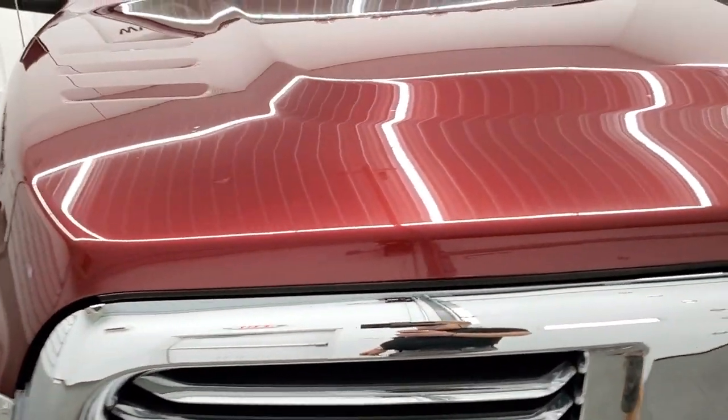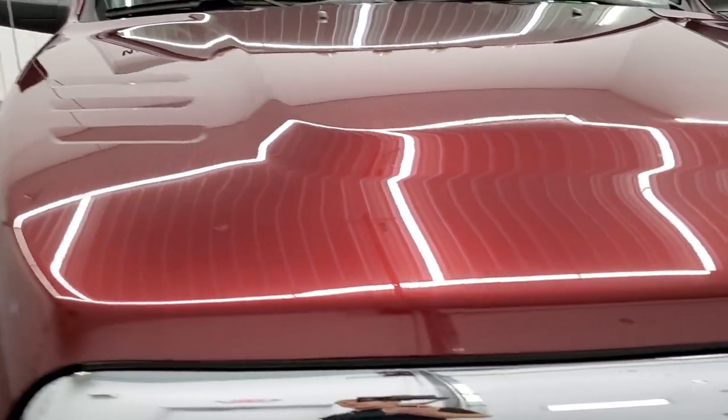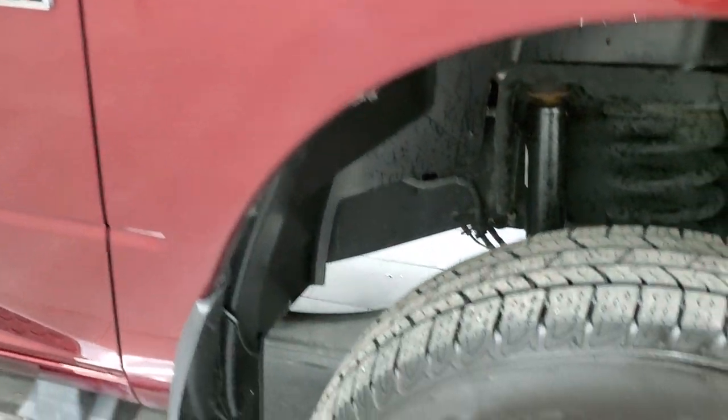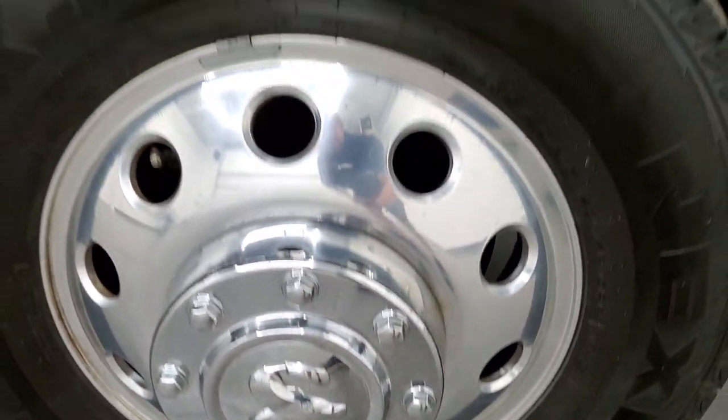The hood is in very nice shape as well. I didn't see any major dents or dings on there either. Passenger side front fender looks really good. And the passenger side rim, no major scuffs or scrapes on there.